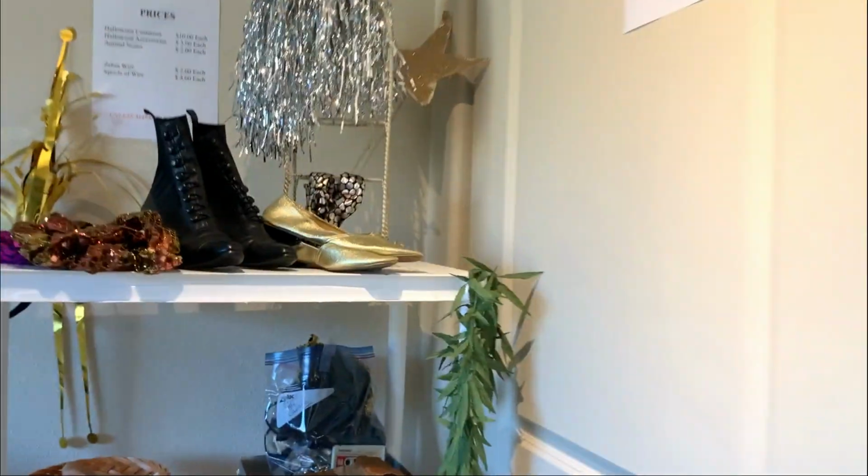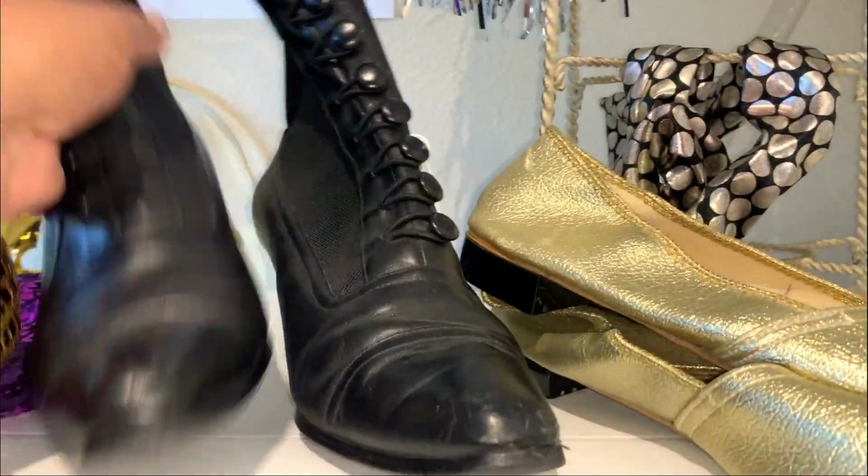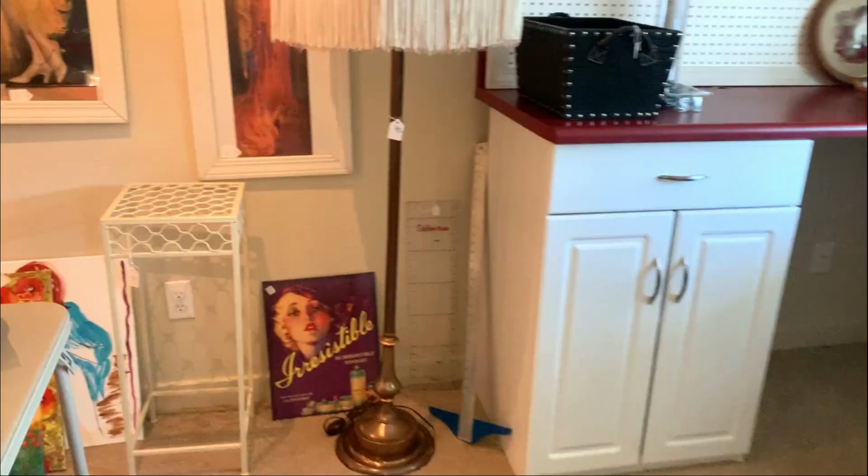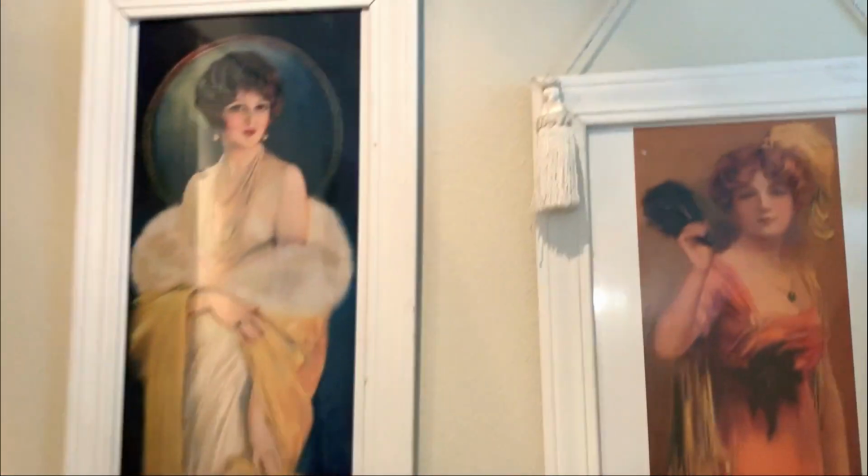And then I made a beeline for these shoes. I've been watching a lot of cottagecore videos, and so they just struck me as cottagecore. And then these were really pretty, but they were reproductions.